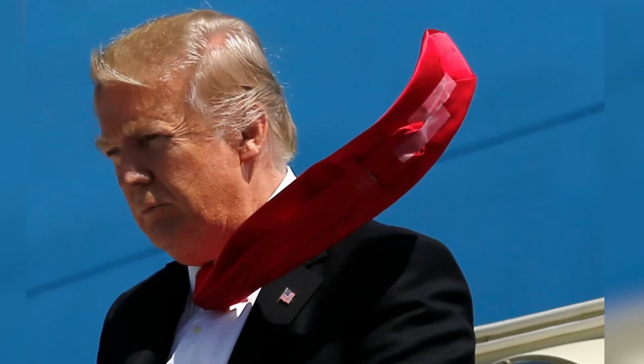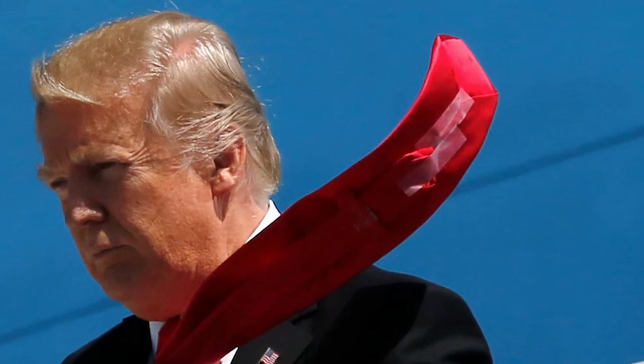This is also why twice impeached Florida man Donald Trump uses Scotch brand tape to secure his ties to his shirt.